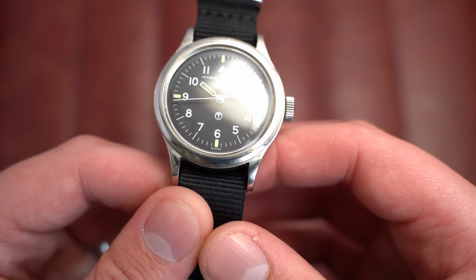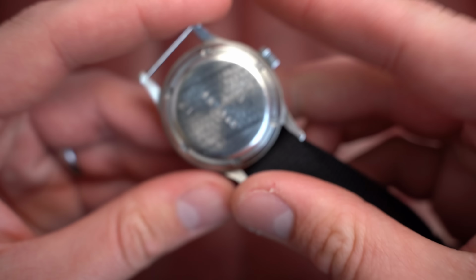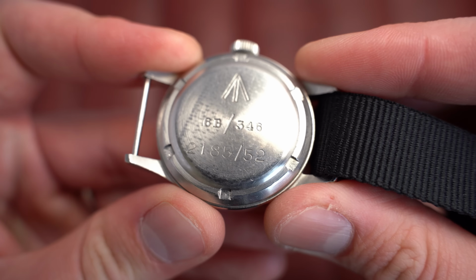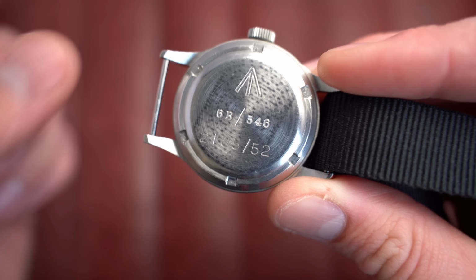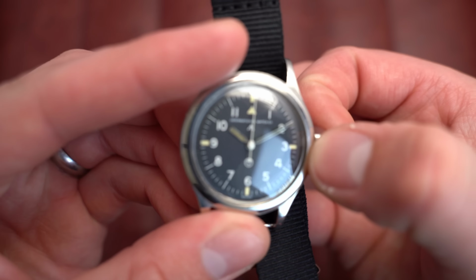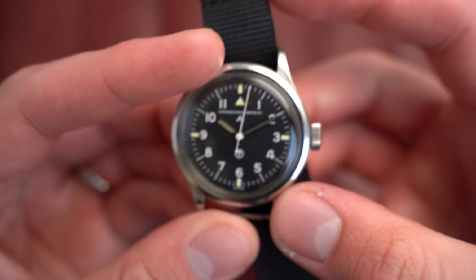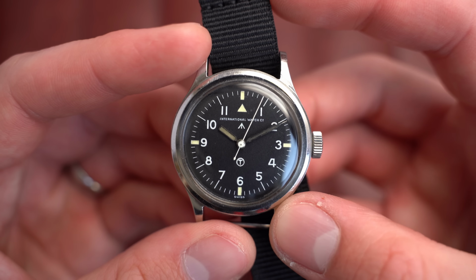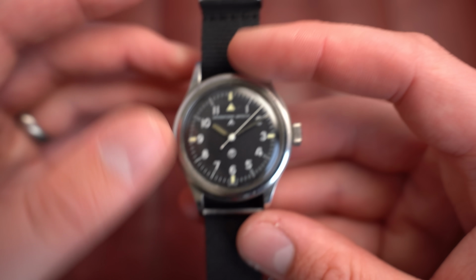Really nice solid case on this one. It's definitely been worn and enjoyed, and as we take the NATO off, you can see fixed spring bars, as well as all the signing you'd expect. The nice thing about this one, original dust cover, all signed on the inside, including the movement, which is a manually wound IWC caliber 89, which is actually hacking, so as you pull out the crown, the second stop, and it's also signed on the movement with the broad arrow, so it is all correct and as it should be. A really nice, honest example.